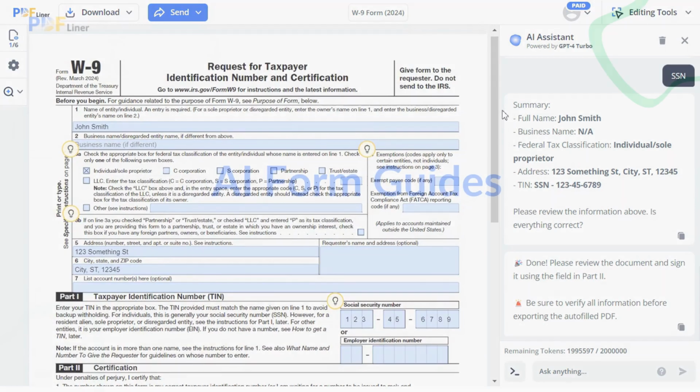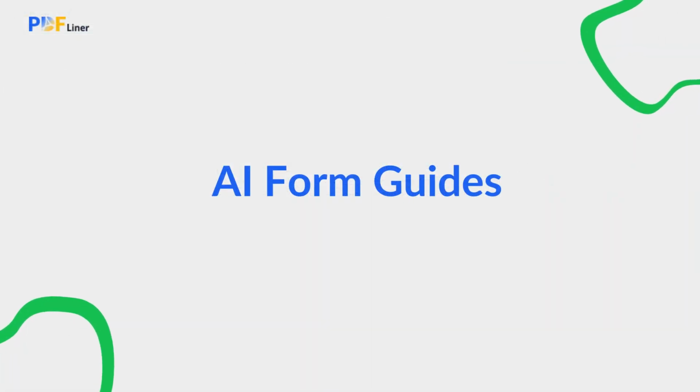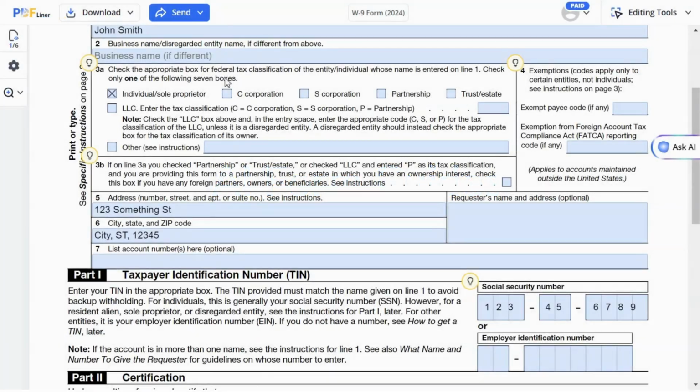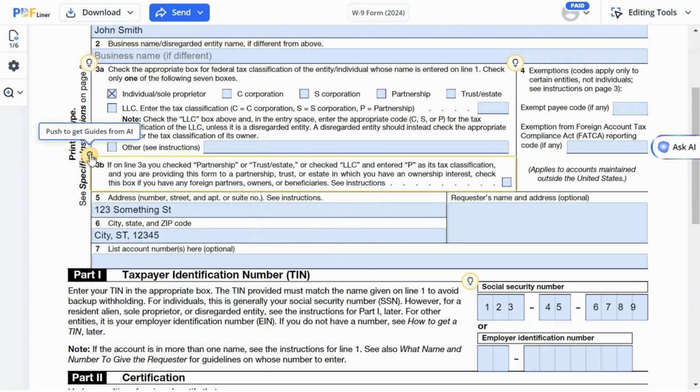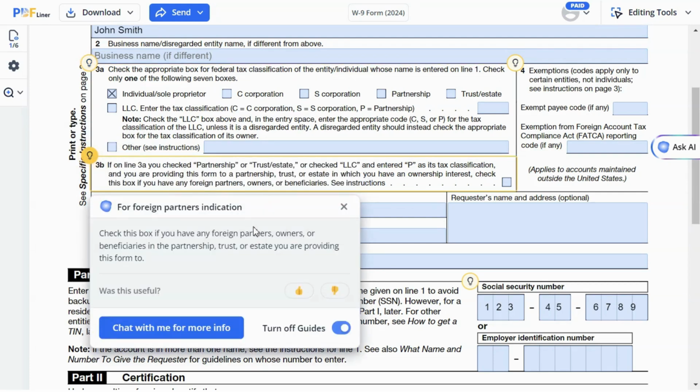AI Form Guides. These are short but valuable tips located throughout a form that can help you quickly understand what is required from you in a specific section or field. We designed this feature with your time in mind, so you won't have to go anywhere else for the instructions and then return to the form.